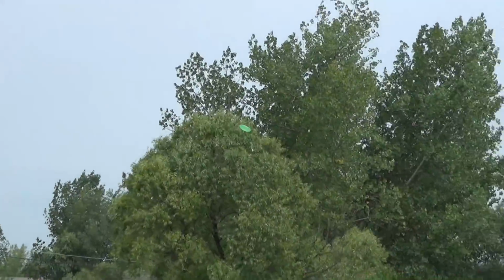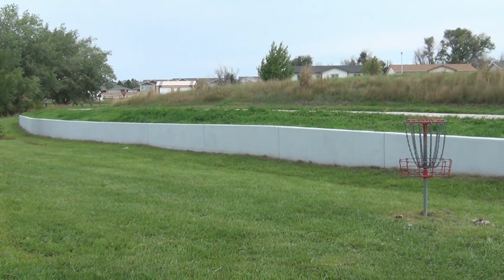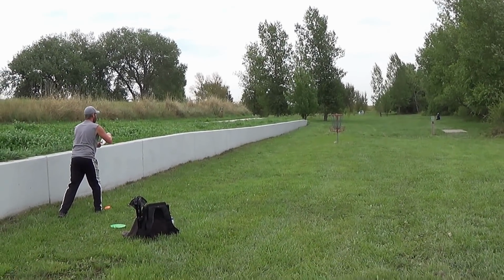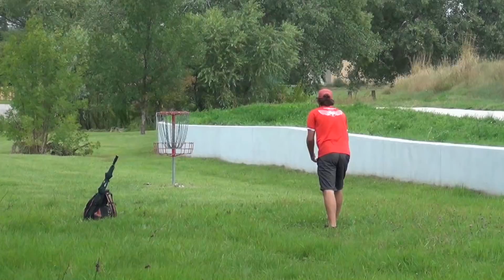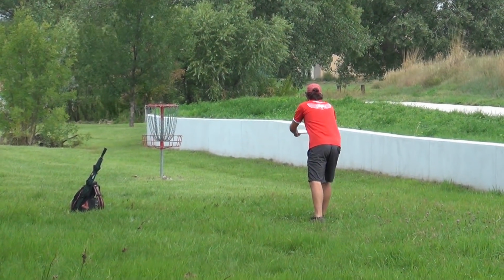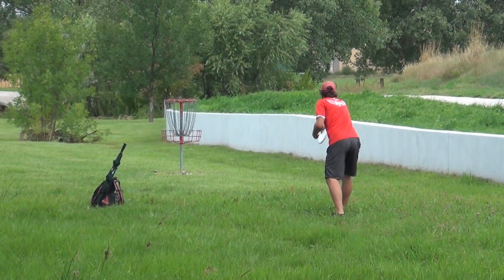Mark throwing what I think is a Hornet. No, that's Buzz. It is a Buzz. Either way, I think he got scared from that long drive because we all ended up going deep, so we kind of pulled back a little bit on it. True. Oh, that was almost a great 2. This is probably about 40, 45 feet back into that headwind, which died a little bit for these putts, which was really nice.